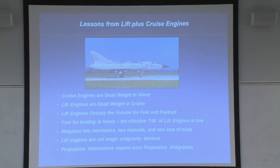They are not magic anti-gravity devices. That's the first thing most people think of. I'll just stick a lift engine in and I've got a magic anti-gravity device. Propulsion interactions require you to really look at aero-propulsion integration.